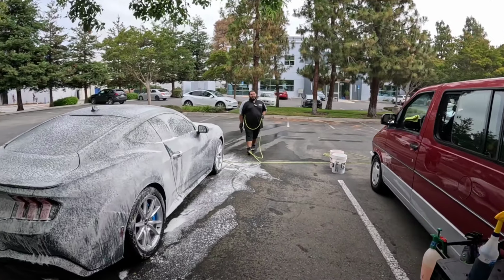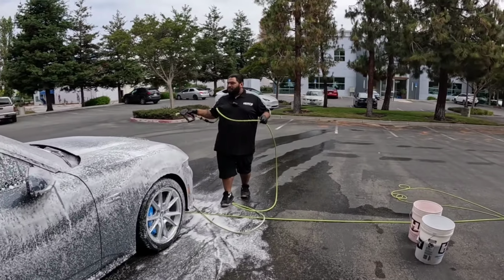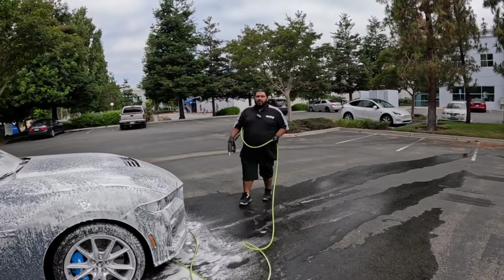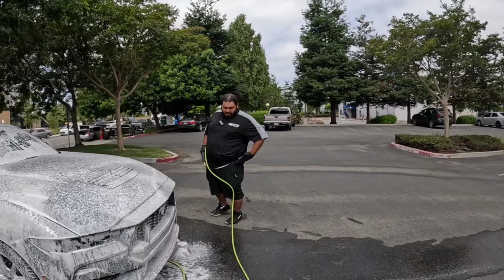Also, let me know what kind of cars you like to detail. Man, I love detailing beautiful vehicles like this. Great for content, great for everything. I love these vehicles, but you know what? Teslas are my number one clients.